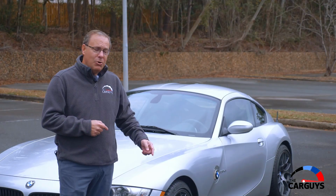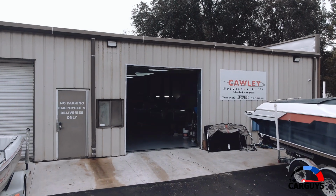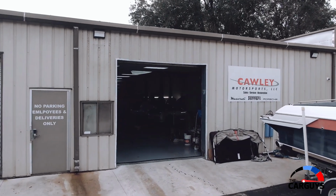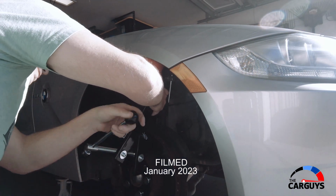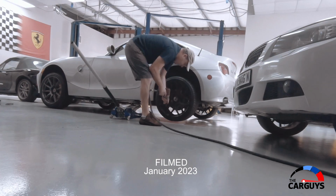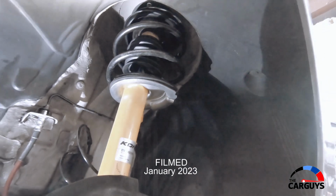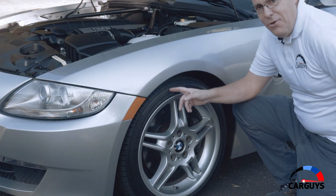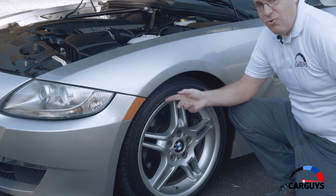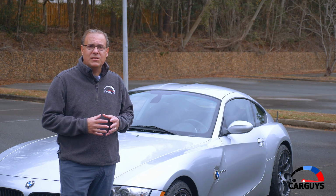But first, I want to talk a little bit about our Z4 Coupe. If you've been following us, you know that we picked this car up a little over 3.5 months ago, and it's been a challenging few months at that. The car itself was in good shape physically, however the suspension, the brakes, all the rubber pieces needed to be rejuvenated. And with the supply chain issues, it's taken us a little bit longer than we anticipated.